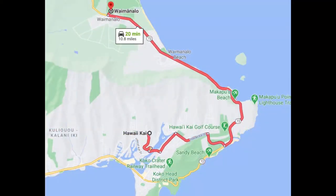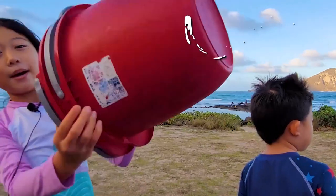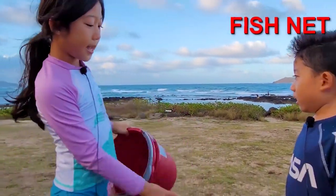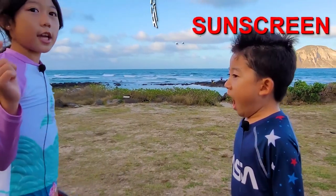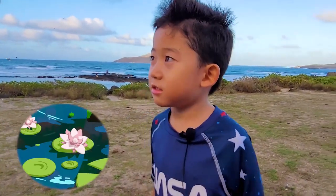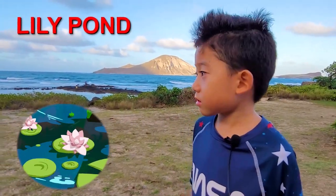Yep. What you're going to need for reef walking is a bucket? Yeah. Two buckets and a net. We only have one because Kaleb left his at school. Now I have to leave mine at school because we're gonna go to the lily pond. Oh, cool. You have a lily pond at school.